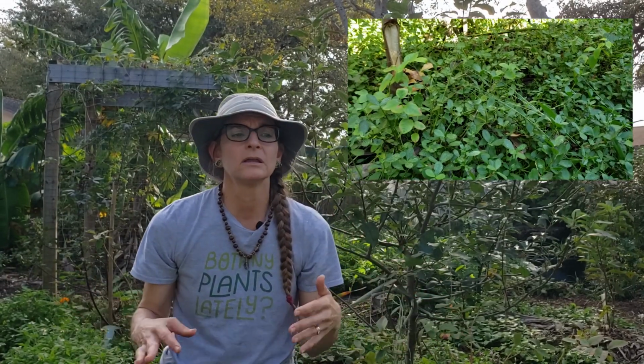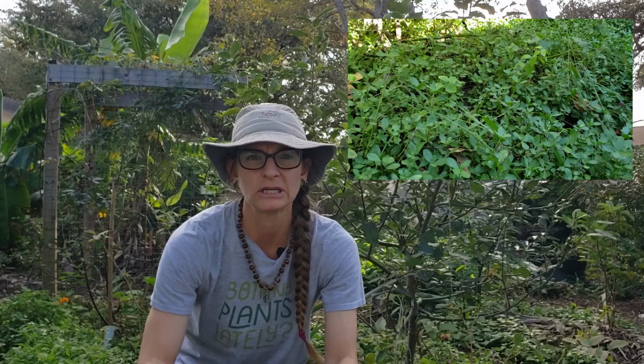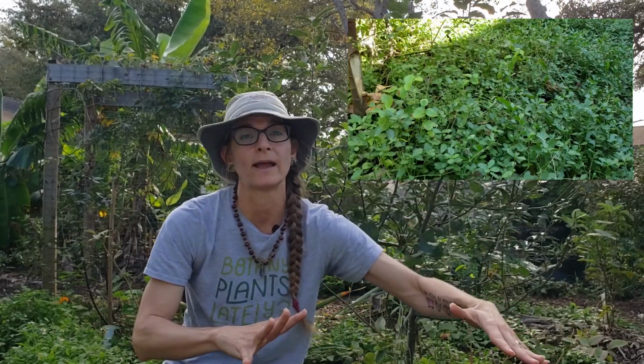This one's probably one of my favorite ground covers for tough areas, because it's weedy in that way, but it's a good thing. It's a good thing that it's that weedy in this particular instance, because like I said, you can walk on it, you can edge it, and it's a tough little plant. I've actually helped someone convert almost their entire lawn over to matchweed, and they were thrilled.